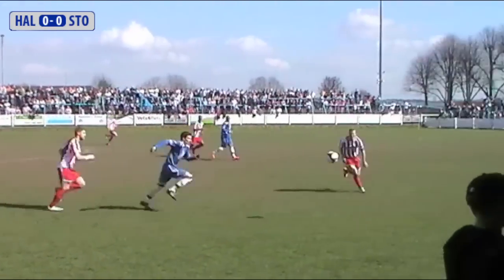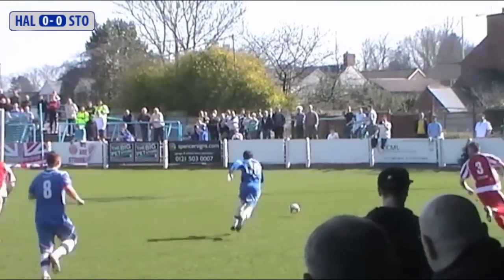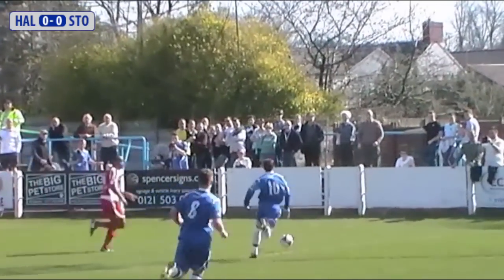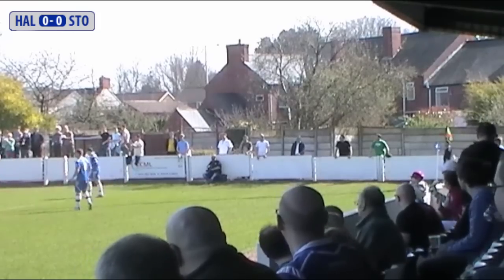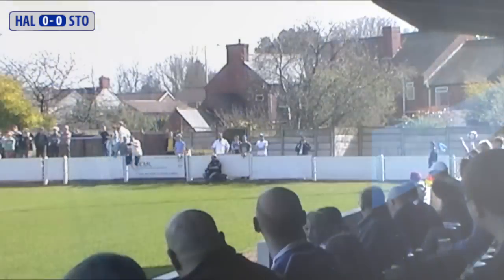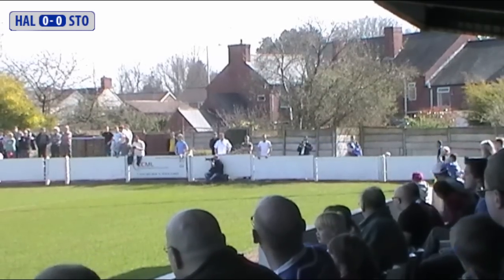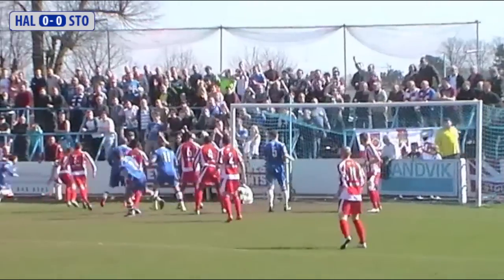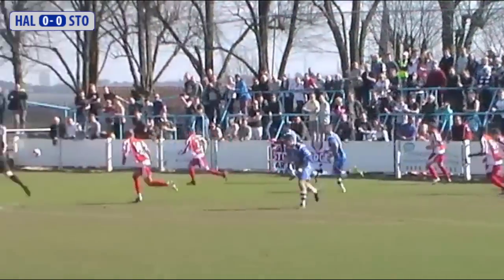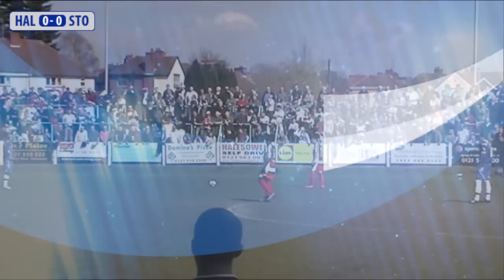Tonks trying to play through Hazley. Hazley's still making a run. The linesman was flagging and Hazley's still going here. Hazley looking to keep the run going. Cleared by Miles. A very lively start from Halesowen. Stourbridge haven't really had a chance or a sight of the goal, Matt Sargent's covering us. The throw's in towards and Green with the header and a great save from Dean Coleman to deny Halesowen the lead.